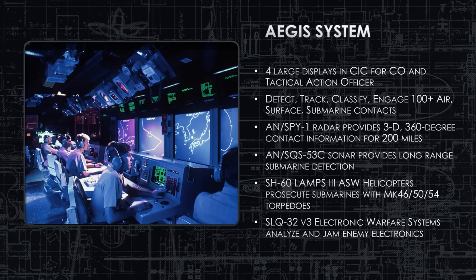The SH-60 LAMPS ASW helicopters prosecute submarines with the Mark 50, the Mark 54 today. They also used the Mark 46 in the past. The Mark 46 is still in operation because it's very inexpensive and pretty capable.